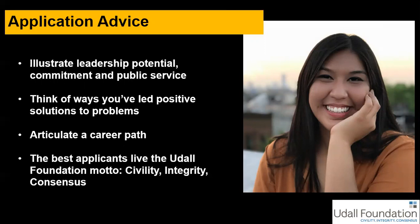And then again, the best applicants will truly keep that Udall motto in mind, which considers civility, integrity, as well as consensus. So what are some actions and things that you're currently working on that really speak to those characteristics?